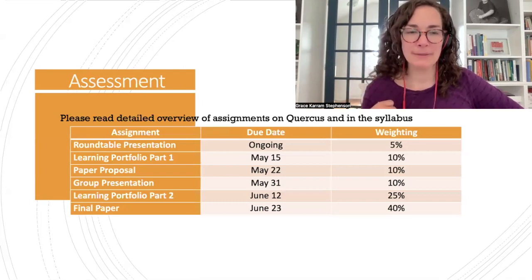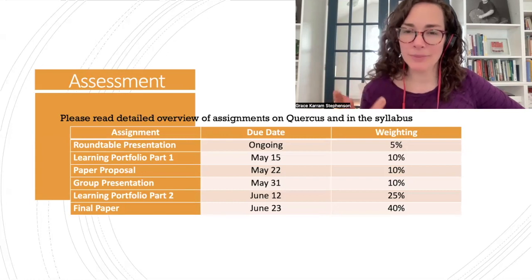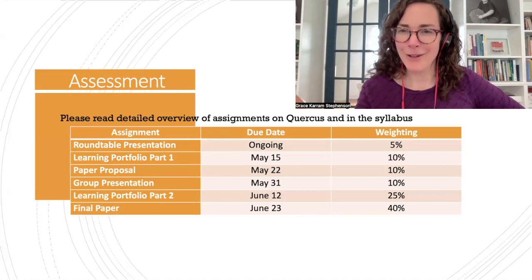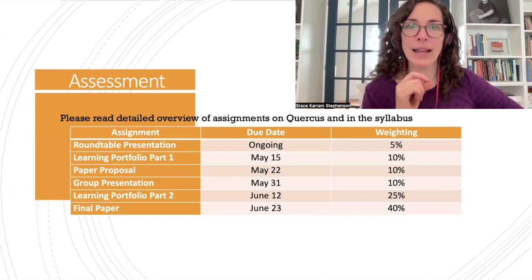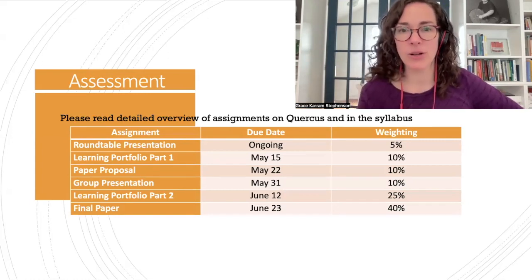So what are our assignments? The roundtable discussion is a completion grade. If you show up, you get your 5%. Show up and do the work. Show up and lead this presentation. Your learning portfolio is worth 10% for the first part. And this is when I ask you to hand in one of your slides early so that I can look at it and make sure you're on the right track.